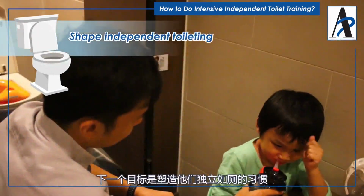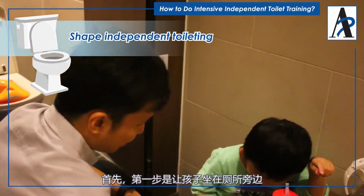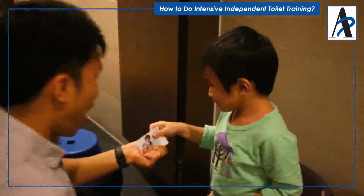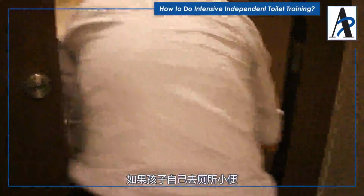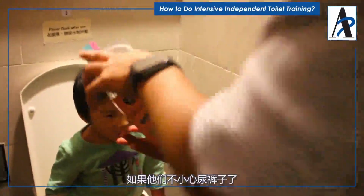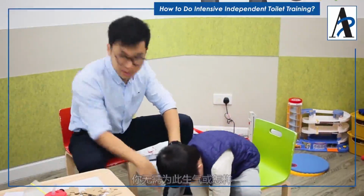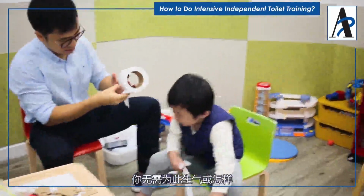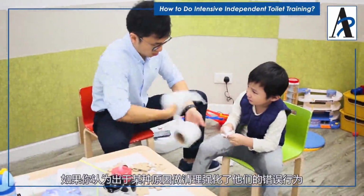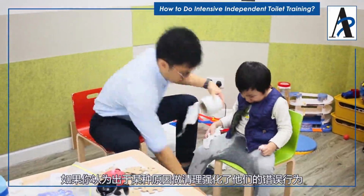The next goal is to shape independent toileting. The first step in this process is to have the child sit, still without his clothes on, next to the toilet. If the child makes his way onto the toilet and pees, you should provide super high-level reinforcement. If the child should have an accident, have them help with the cleanup. You do not need to be mad or anything like that, but they should experience the effort involved with cleaning up the area. If for whatever reason you believe that the child is finding the cleanup process reinforcing, don't bother having them be involved.